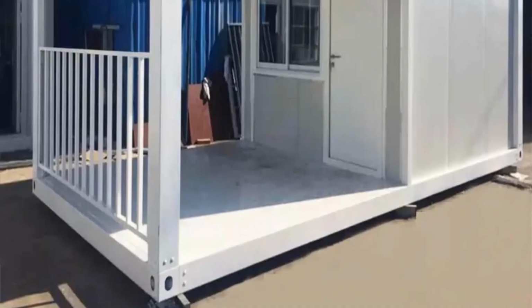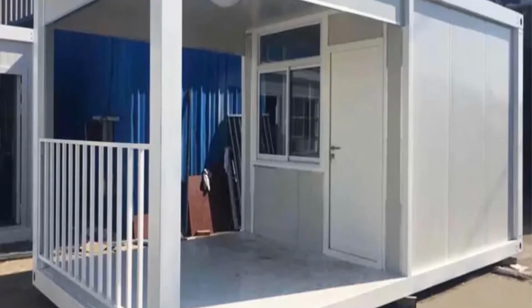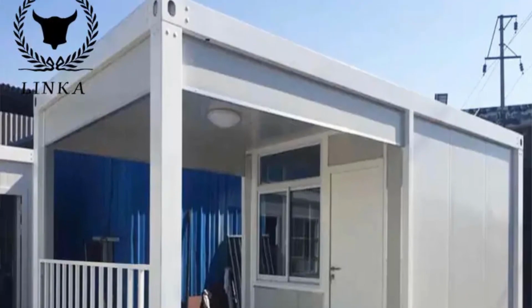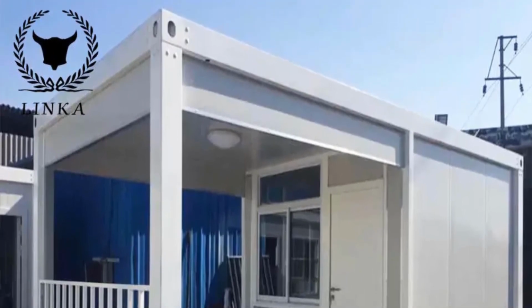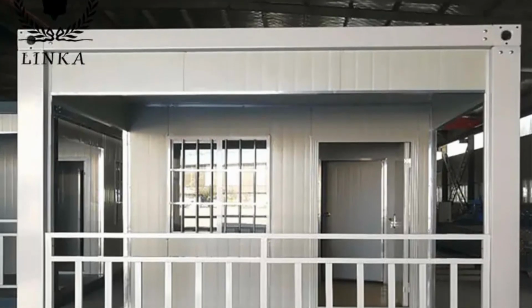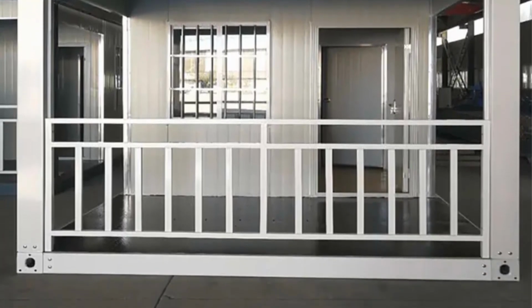The prefab aspect of these homes refers to the off-site manufacturing of components or entire sections, which are then transported to the final location for assembly. This method not only reduces construction time, but also minimizes waste and environmental impact. The economical aspect is highlighted by the efficiency of the prefab process, which is cost-effective.